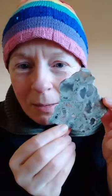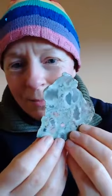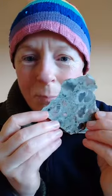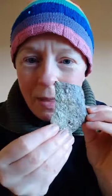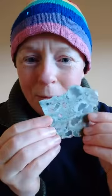So isn't it something else? Really, it's the most crazy thing. I don't even know what these bits are. They sort of look a bit like feldspar or agate, but they're really weird shapes, and I don't know what this is. It's just this strange, pale greeny grey thing with bits of pinky stuff in it, and that's the back. And if anybody recognises it, feel free to tell me what they think it is.